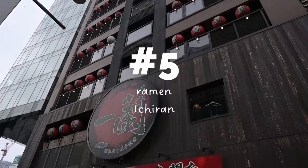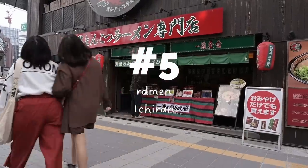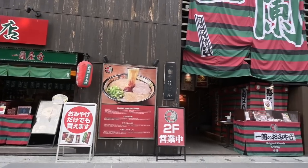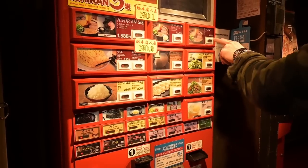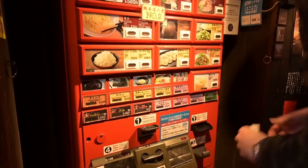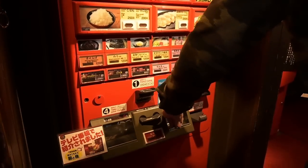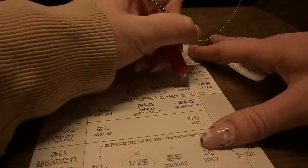Number 5, we have made it to Ichiran, which might ruffle a few feathers for anyone who's been to Japan because this is a chain ramen restaurant. And of course, there are plenty of amazing small businesses that you should go to, but I have my reasoning, so give me a second to explain. Ichiran offers you a very unique Japanese style dining experience. This is not where you want to go if you plan to socialize with friends because every seat is bar style seating and private.